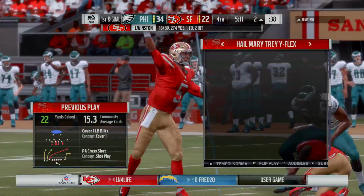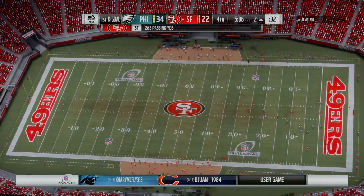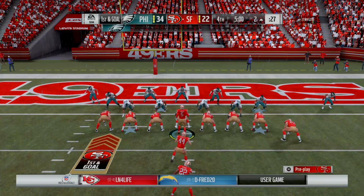And they are able to stop him, but he does take it all the way to the 2. A good pickup there at 22. First and goal, and they got to be thinking a chance to get right back into this football game.